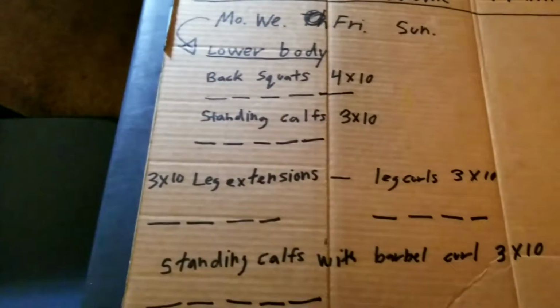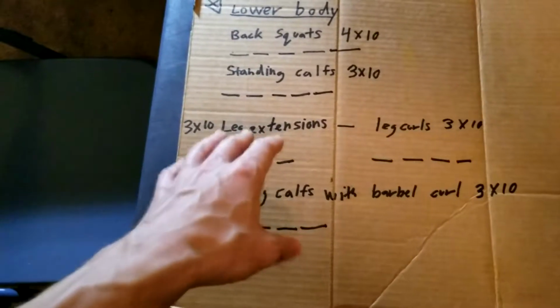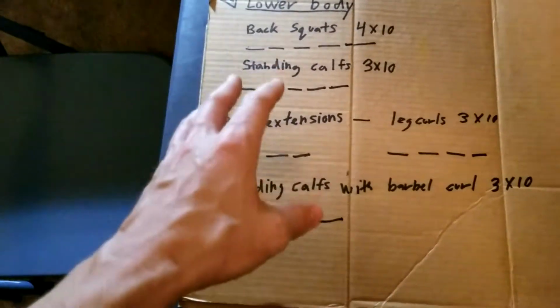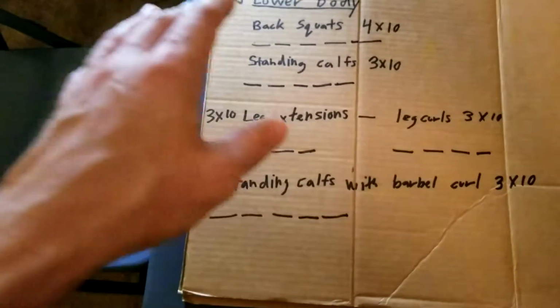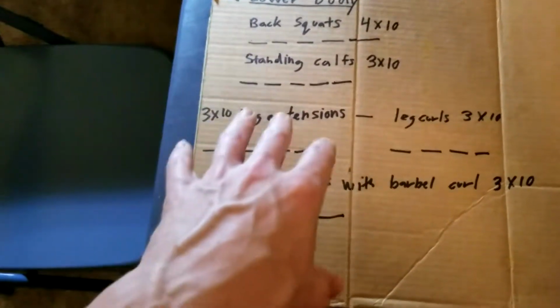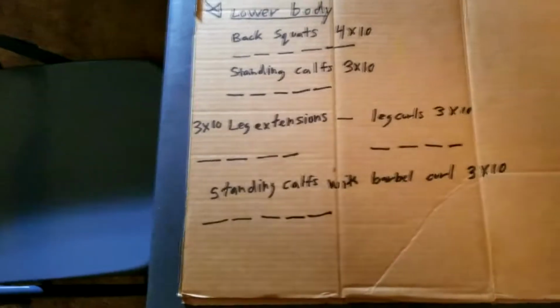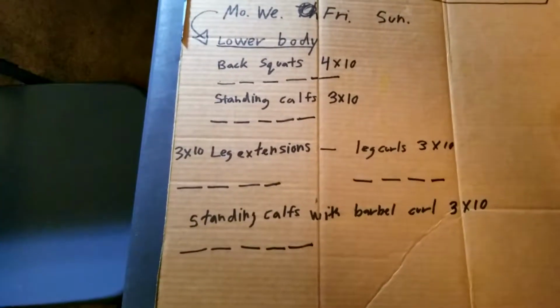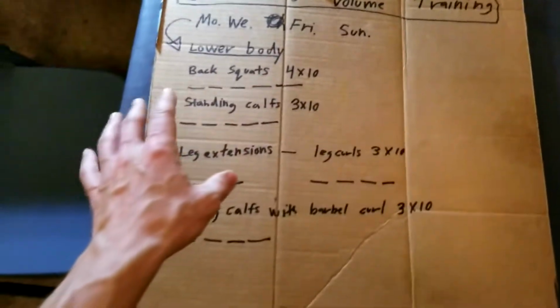But here's the problem. Yes, this delivered me great results, guys. But what happened was workouts that were once 1 hour became 1.5 hours. Workouts that were once 1.5 hours became 2 hours. And before I knew it, training sessions were becoming 3 hours and 45 minutes. Okay. Now I'm going to flip on to the upper body section.